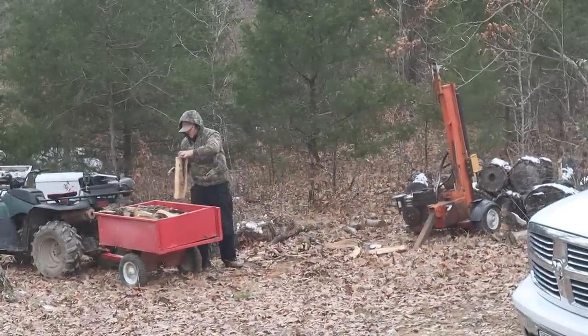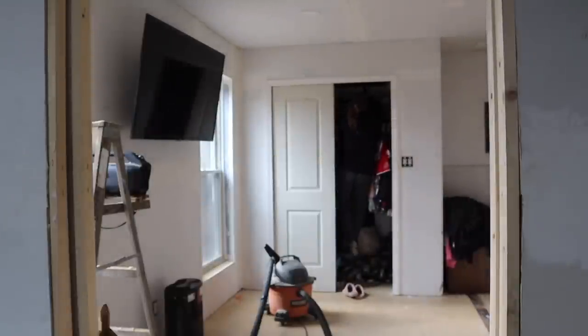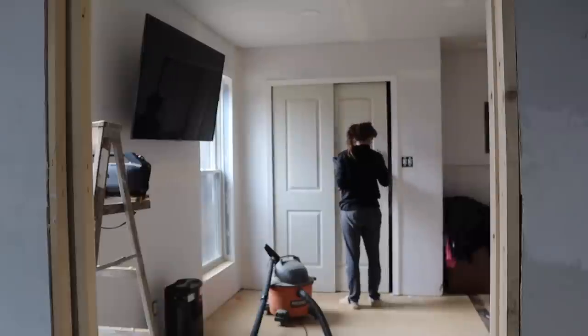There's a bunch of mundane things that add up around the property to keep it going. So while Cody works on all of that in the morning, I typically make him breakfast.